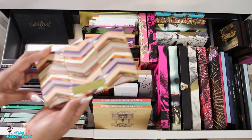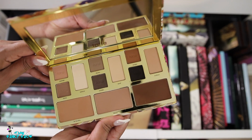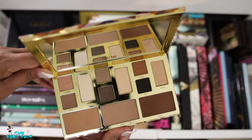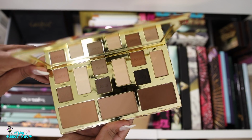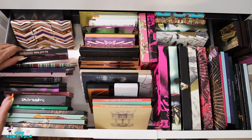So moving on, we have the Clay Play palette from Tarte. This is actually a really nice palette as well. I think they may have sent this to me. I got a PR package one time from Tarte, and I think this was included in it. I'd already bought my own, so I'd given just one of them away.